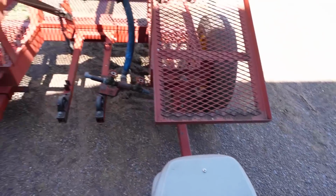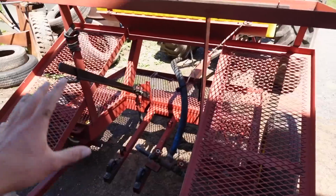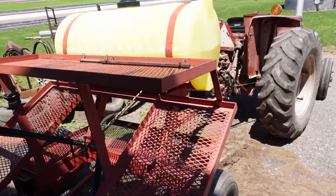So my dad will sit here, Sammy's gonna sit here, and they'll just take turns going back and forth, back and forth. We're gonna start out with peppers. We'll have a water tank at each end of the field, and I think it should all go pretty smoothly.